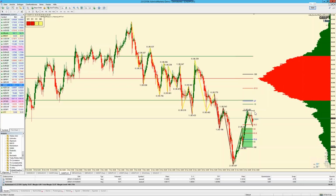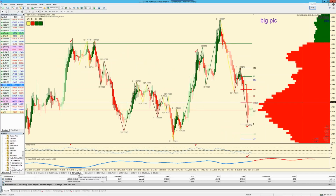That's the Fibonacci Dow 5 Pro system. And I guess we will see a great chance here. Put it on your watch list, Canadian dollar, Japanese yen, and we will talk about it next week if we made some trades here. Next one, British pound, Australian dollar, the same situation.